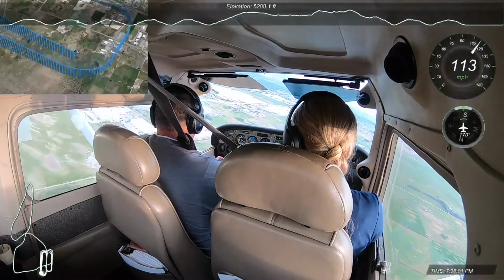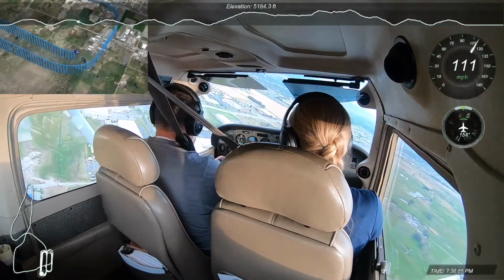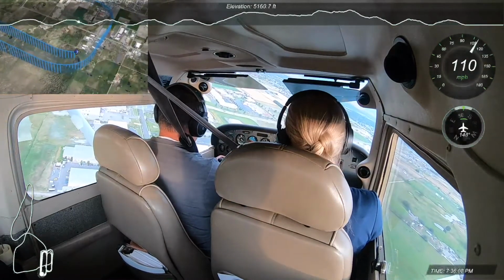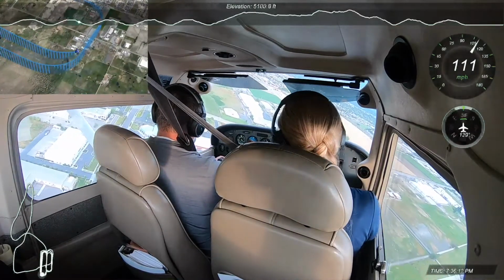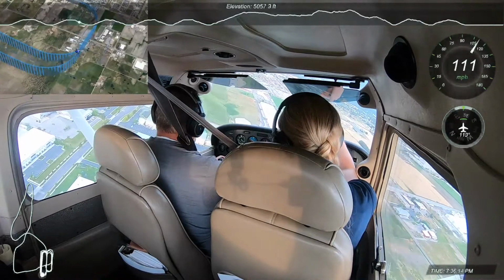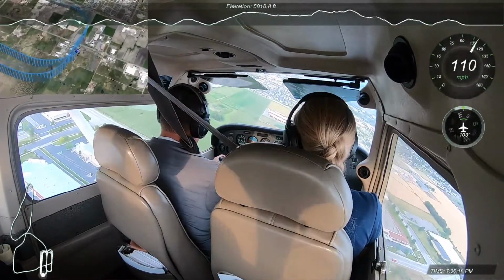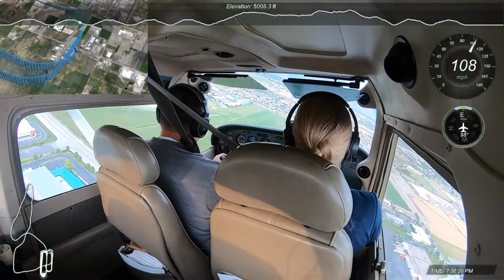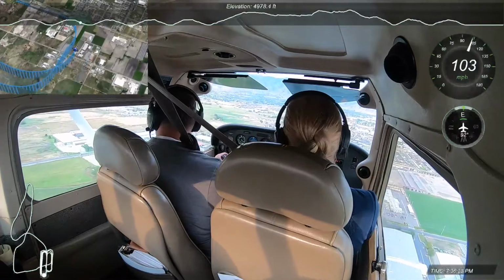Logan traffic, Skyhawk 74 Yankee turning left base, runway 35, touch and go. Logan. If you're definitely going to be too long, I want you to go around. Okay. Too long? If you're going to be way past the 1,000-foot markers, then yeah. Got it. Because I get, what, 200 feet? Yep. So you have only 500 feet past the markers, so from the start of the markers to 50 feet past them.